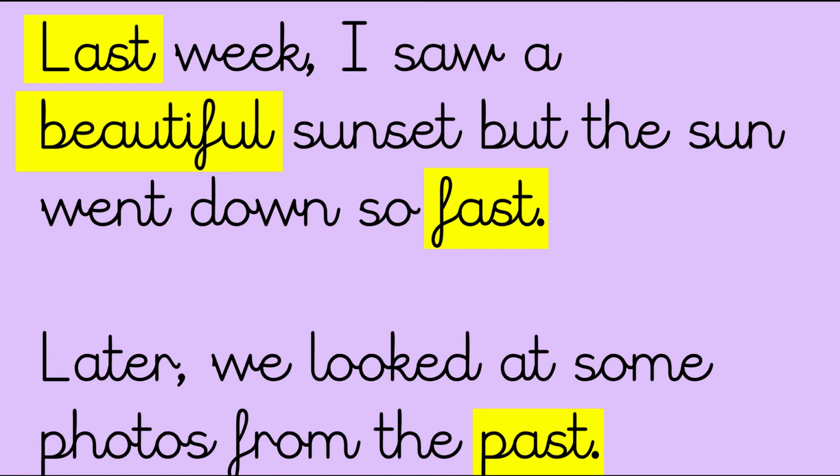Someone saw, because it says someone saw a beautiful sunset. That's when the sun is going down in the evening, ready for night time. But then it says the sun went down so fast, and that means that when the sun's going down, it's disappearing onto the horizon. The horizon is the furthest distance that you can see when you're standing or looking out the window, or if you're walking along somewhere. But then that person, after the sun went down fast, which it quite often does, later, after that happened, they were looking at some photos, and they were from the past.